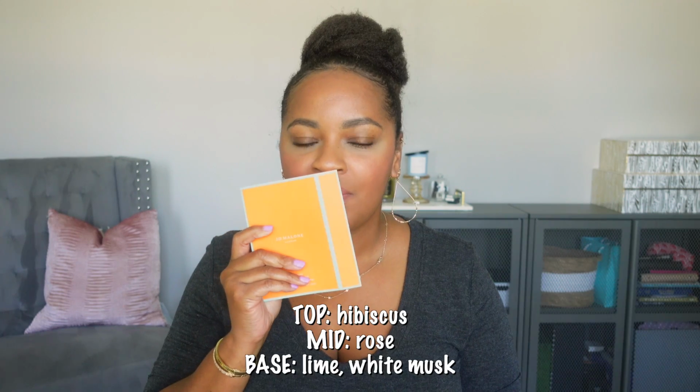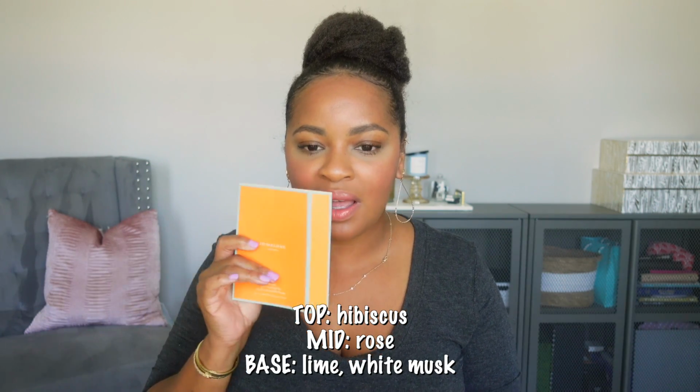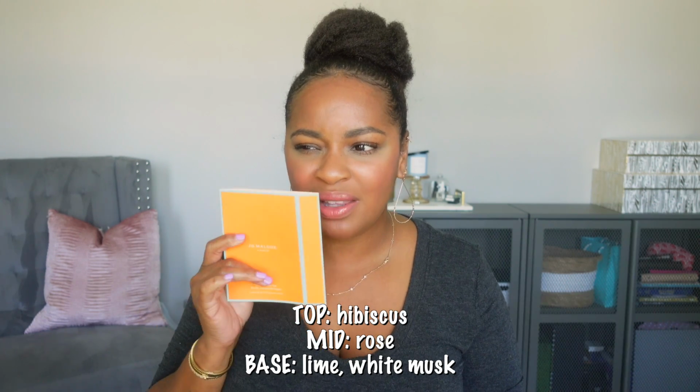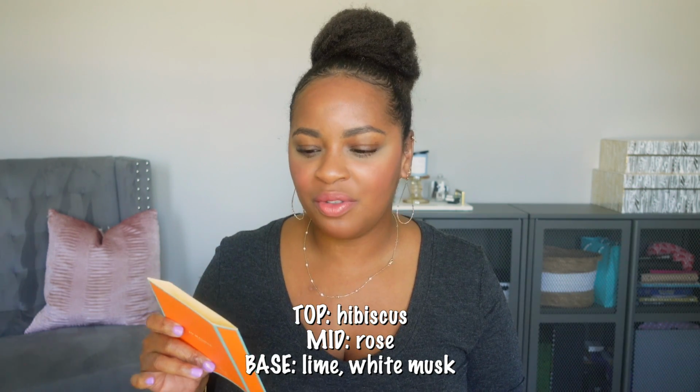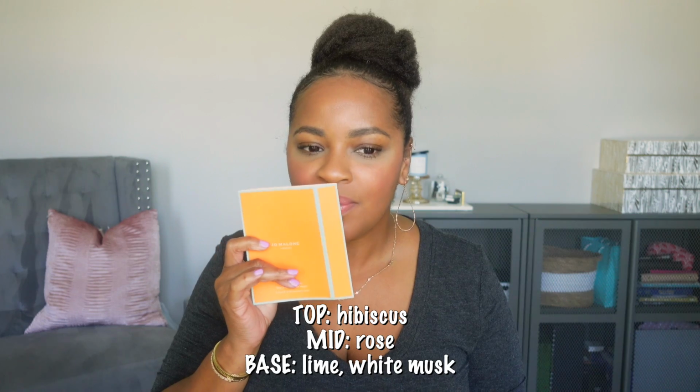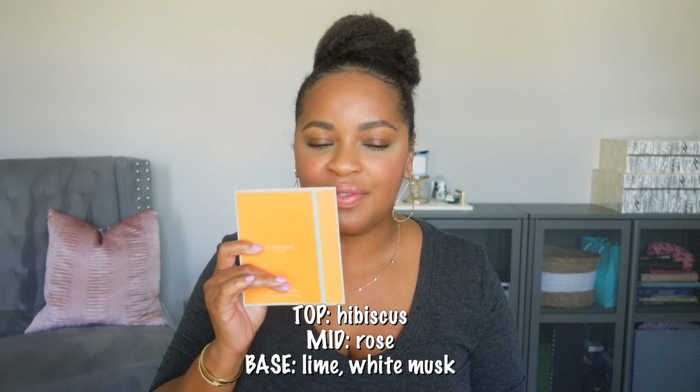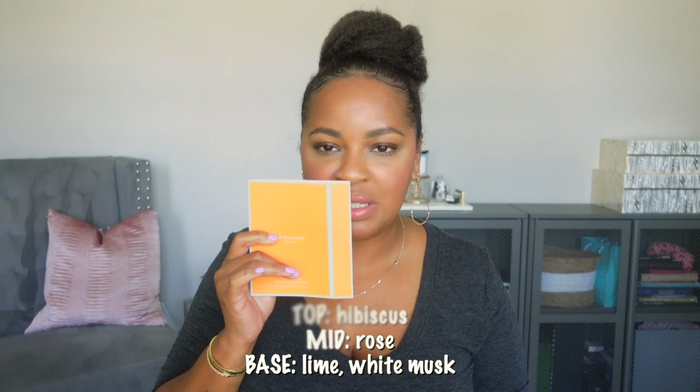All right, so this first one is Yellow Hibiscus. And yeah, it smells like sunshine and flowers. I believe, if I remember correctly, I think this was my least favorite out of the 3, but I still really enjoyed it. And yeah, it just smells very fresh. Sunlight and flowers, hibiscus flowers to be exact.